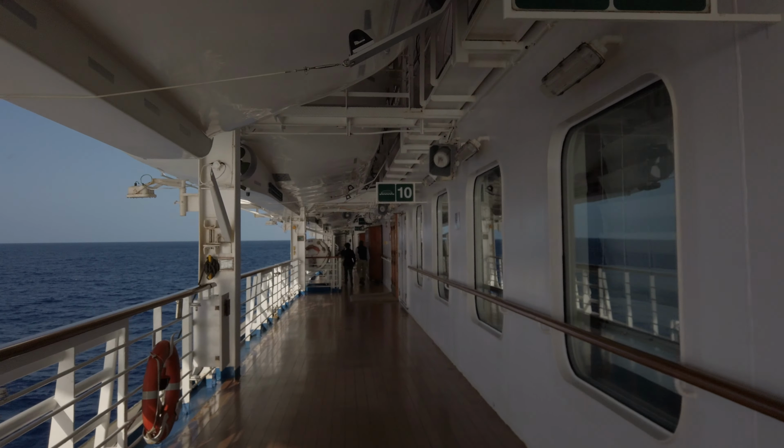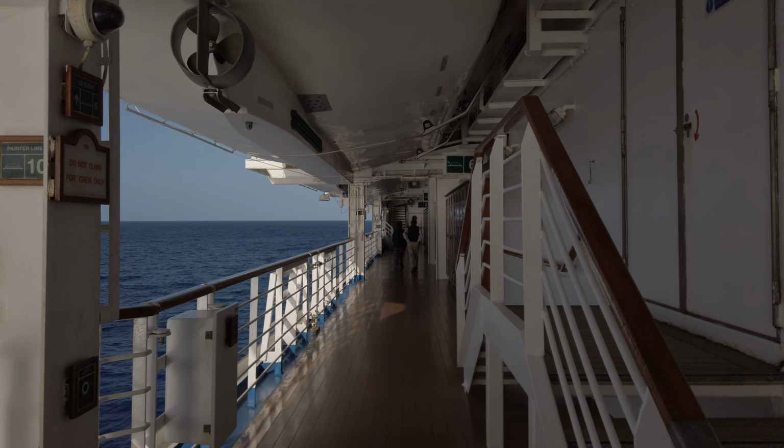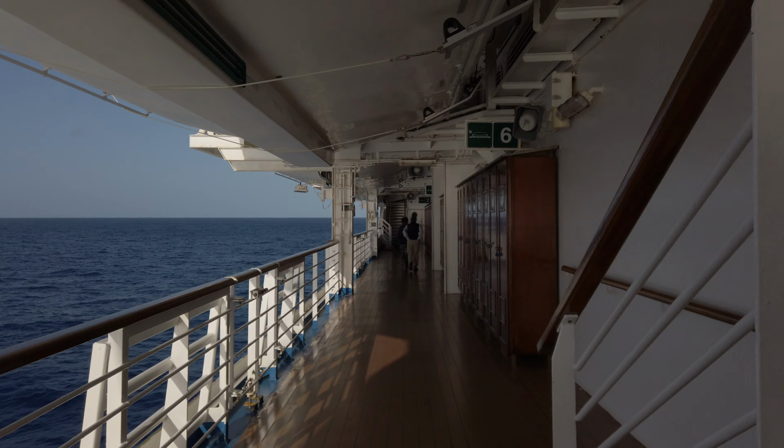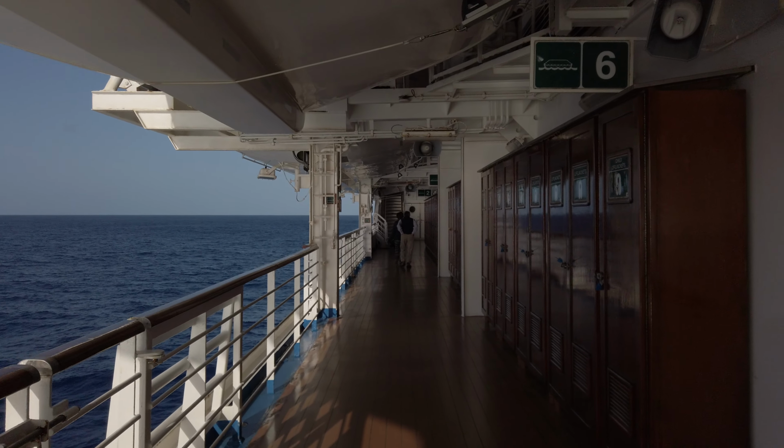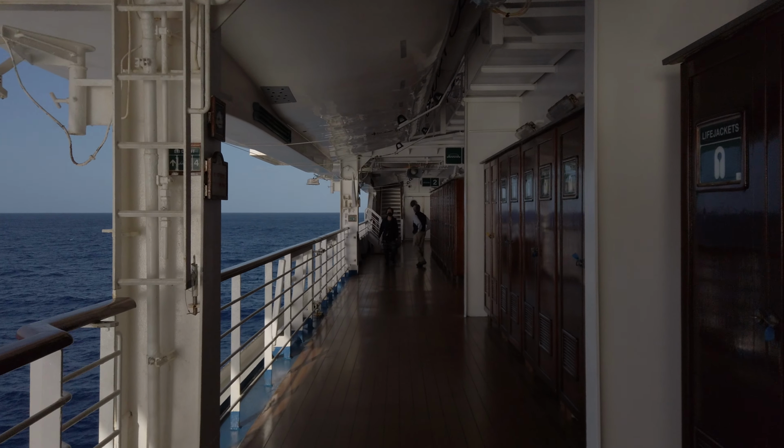Walking towards the front of the ship. This is the bow. Like I said before, you can only access this area on these older Princess ships. Otherwise, you can't get up to the front of the ship like you can on this ship. It's pretty fortunate. Been on a lot of ships and you don't get to go up here anymore. On Carnival, you can't even come out to these lifeboat areas.